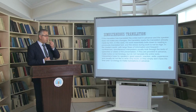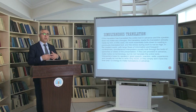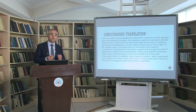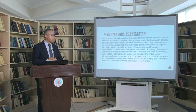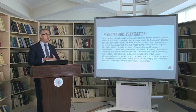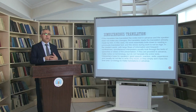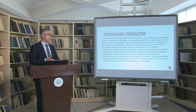So what does it mean? It means that sometimes we need a speaker to be fluent in his speech, to have a good accent in his speech. So it makes the process easier for the translator to understand, then translate directly. And by the way, the translator does not have much time in the cabin to make translations in advance or beforehand.